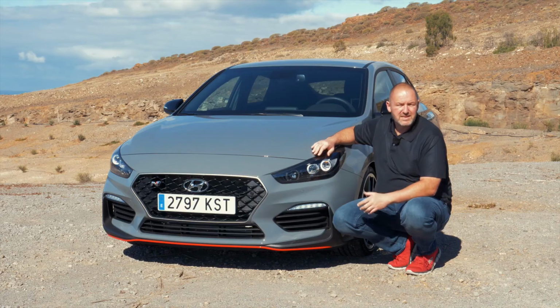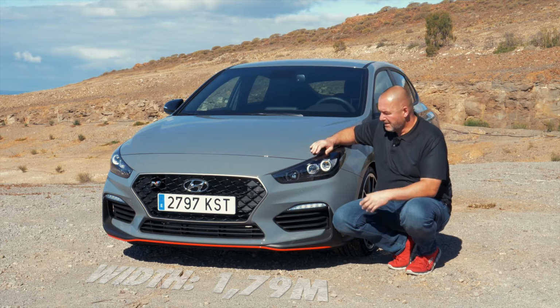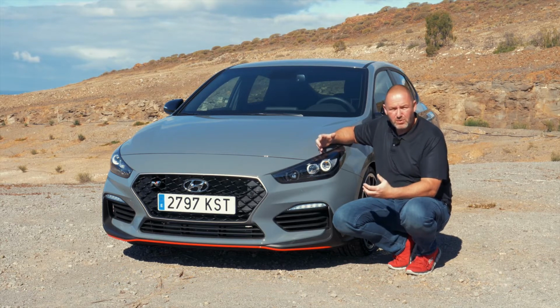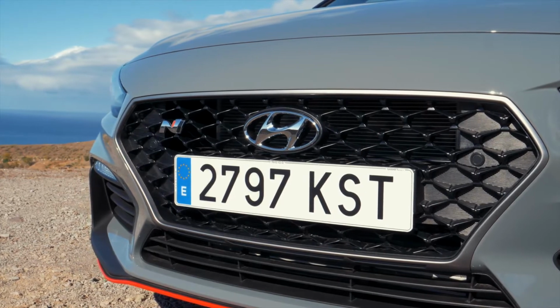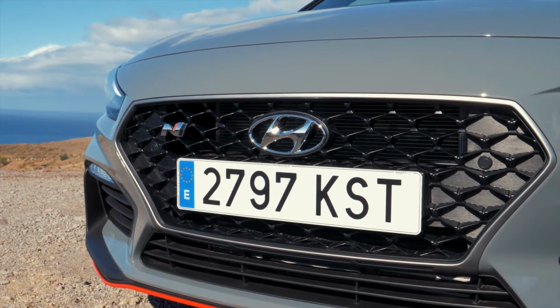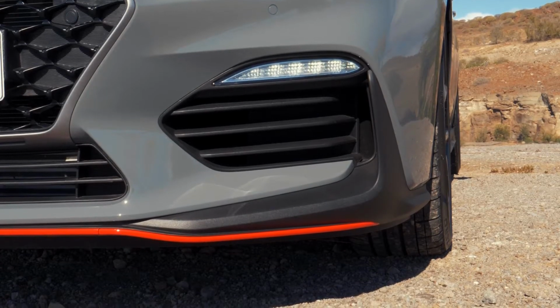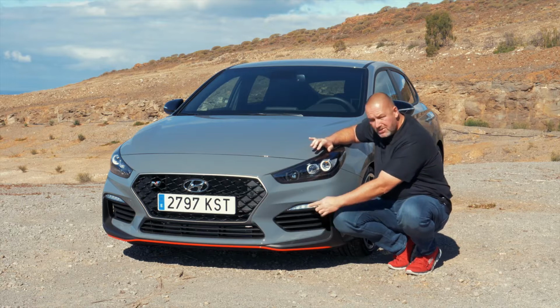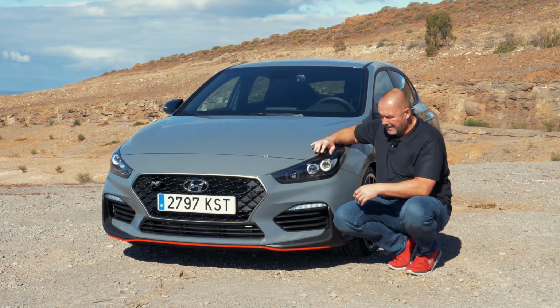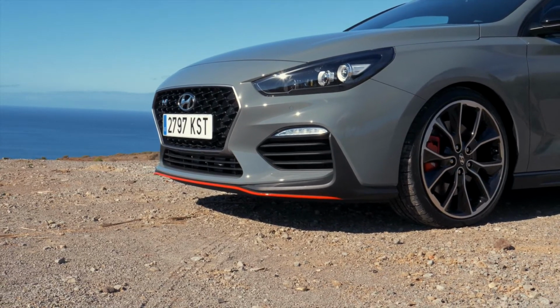With 1.79 m, the Hyundai i30 Fastback N is exactly as wide as the standard i30 N. The car should look very sporty, and therefore we're going to find a very big, completely black grille at the front, and the car comes as standard with full LED headlights and LED daytime running lights. To give the car a bit more air regarding the engine and the brake system, we do have a lot larger air intakes here at the side. And to give the car the extra sporty kick, we do find this red line here at the front spoiler.